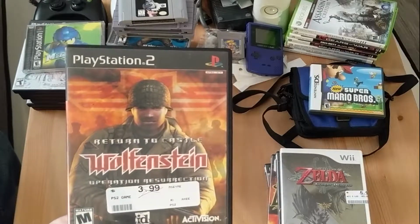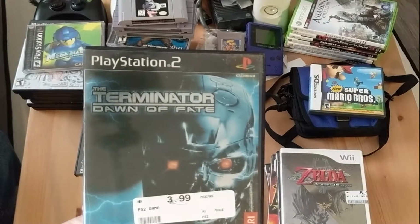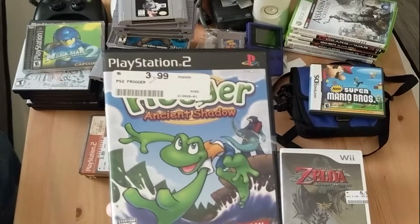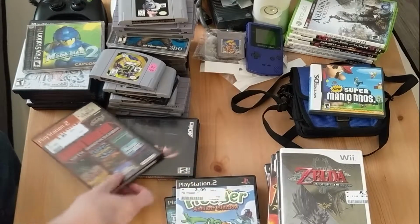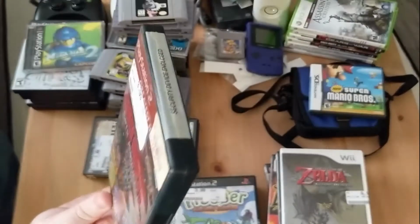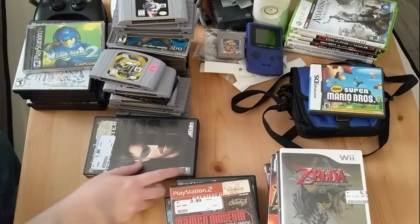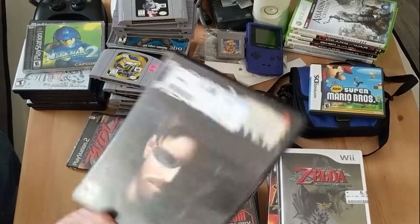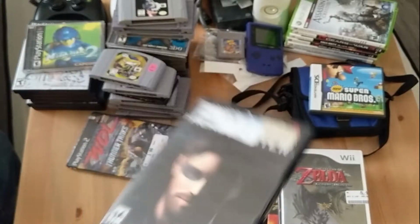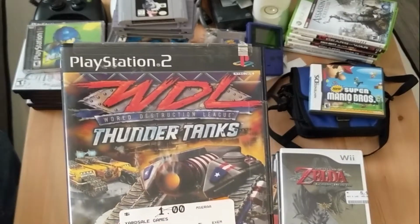So the first one is Return to Castle Wolfenstein, Terminator: Dawn of Fate, Frogger: Ancient Shadow, Namco Museum 50th Anniversary. I did have the first Namco Museum, but this one I believe has more games in it. Headhunter. The Headhunter is actually disc only. It is $1. So I went ahead and grabbed it. And World Destruction League Thunder Tanks.